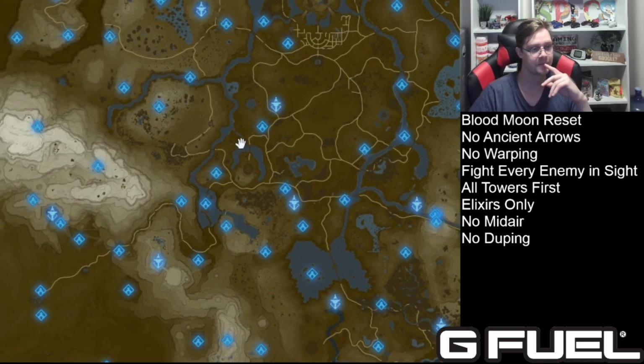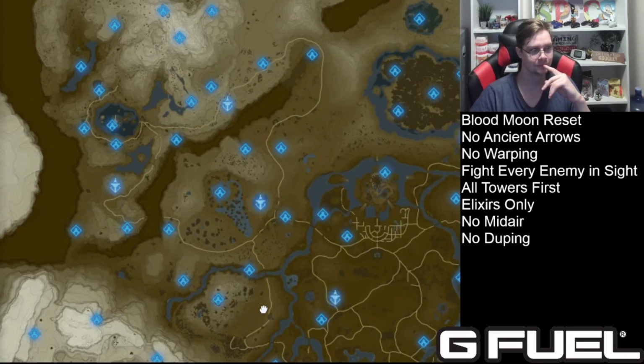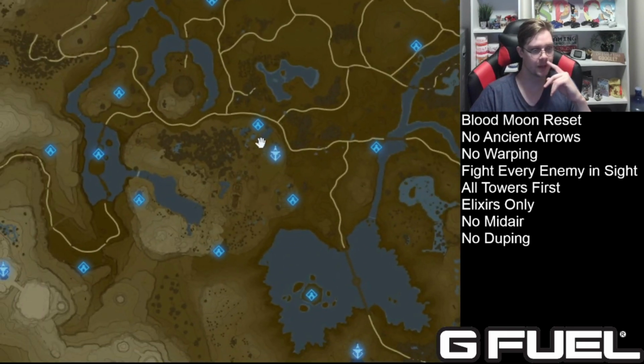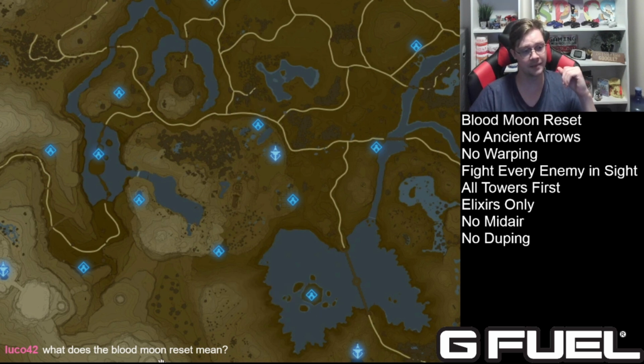Okay. So I have to do... What does Blood Moon Reset mean? It means every single time I get the Blood Moon, I have to drop everything in my inventory.